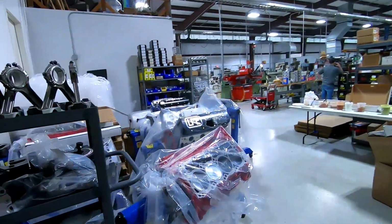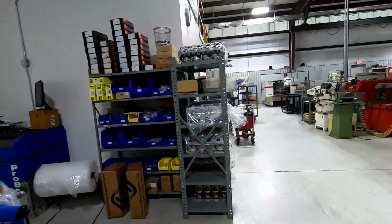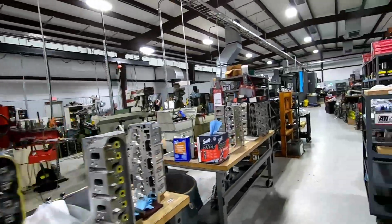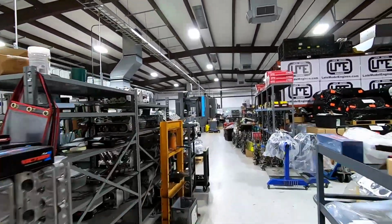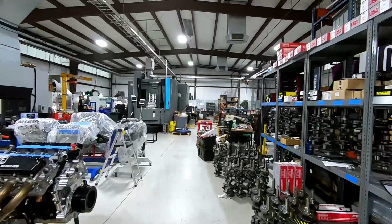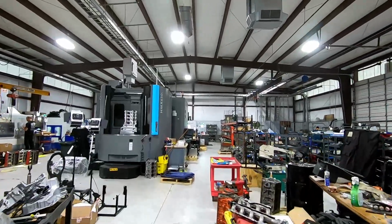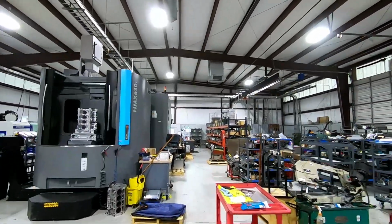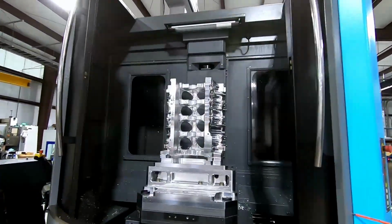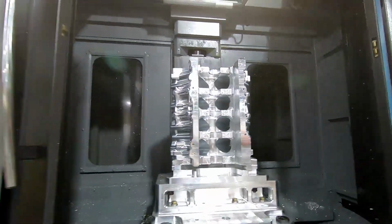Making your way towards the back, we have fully assembled engines, a bunch of in-stock products, and all the different machinery LME uses here. LME does everything in-house under one roof in Houston, Texas, which is amazing to see. If you make your way towards the back, you see their new billet aluminum block in front of us. Again, crazy cool to see a billet aluminum block being made here in Houston, Texas.